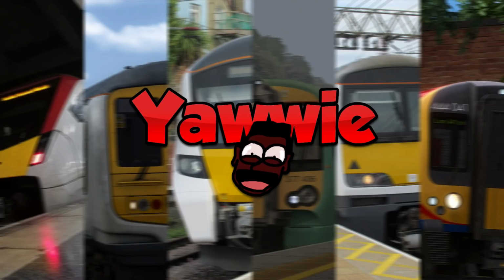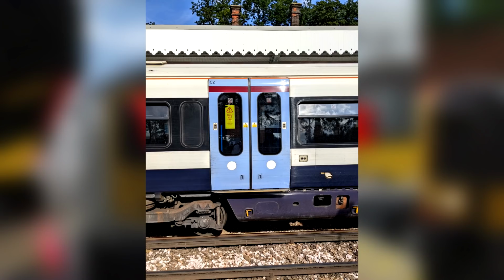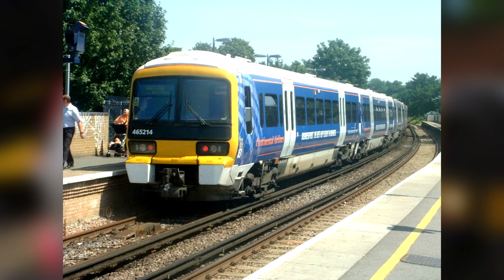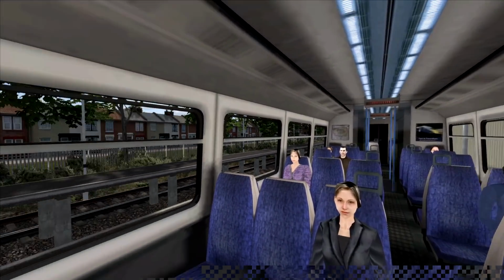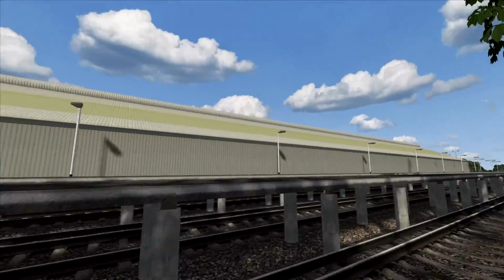Like for instance, this, and this, and this, and this, and not again. They also forgot how Dash 9s have slightly different interiors to the other subclasses, but we'll just pretend we never noticed that. Yep, don't worry mate, nothing to see here, moving along now.